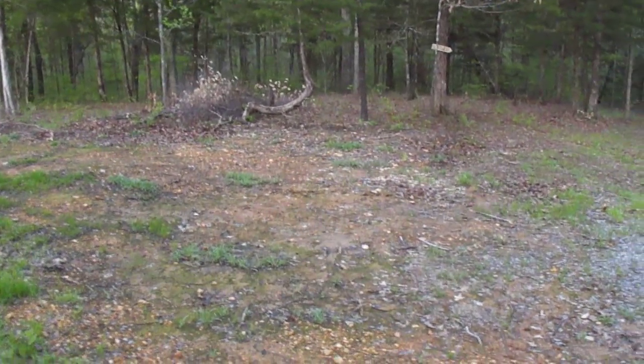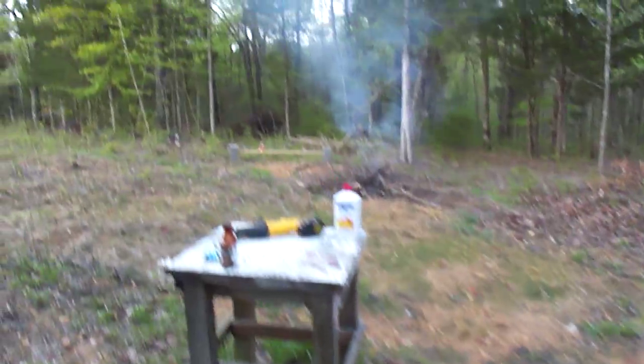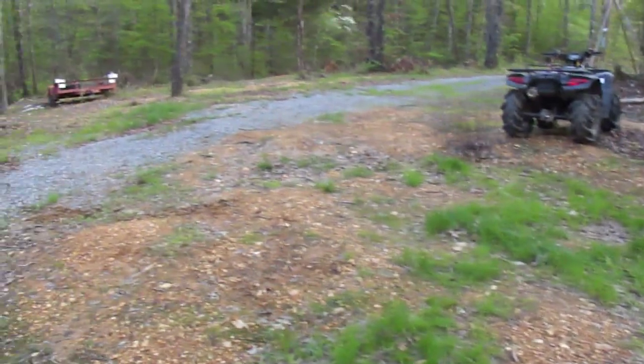Supposed to get rain, I think, tonight or tomorrow. Hopefully not, because the ground is really saturated over here. I got to get some more gravel brought in, because the shooting range is going to be back this way, and I got standing puddles and stuff, and it's a mess. So I'm probably going to extend this gravel out here. I'm going to get at least one truck of gravel while I'm here. I got to work on the driveway a little bit more too.